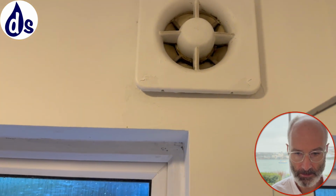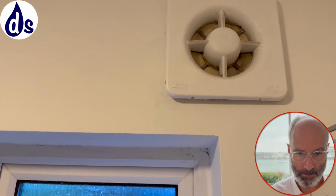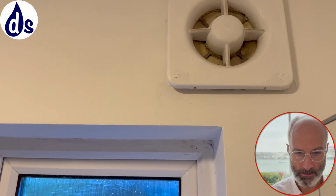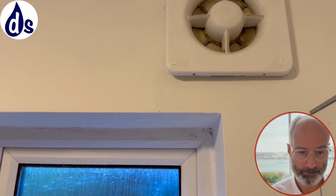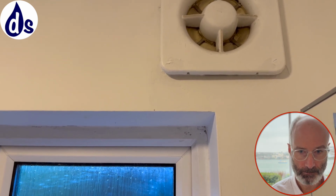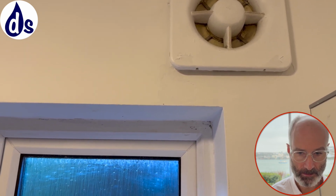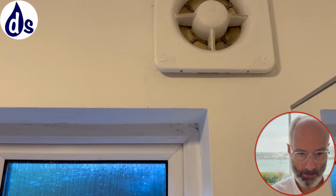This is an example of overventilation. There's a kitchen extractor fan in the bathroom. Problem is it's too noisy, people won't use it, and even when it's used, 90% of the vapor remains in the bathroom once it's turned off. So people are likely to turn it off, leave the door open, leave the room, and the majority of the vapor is still going to come into the house.